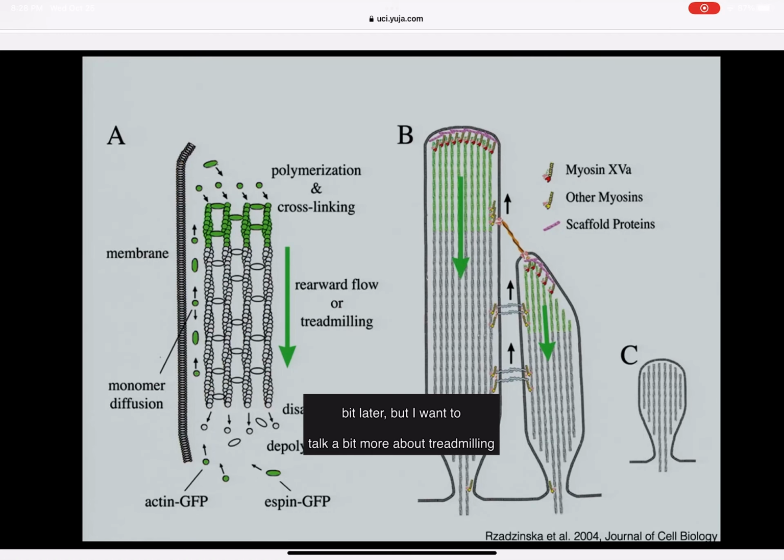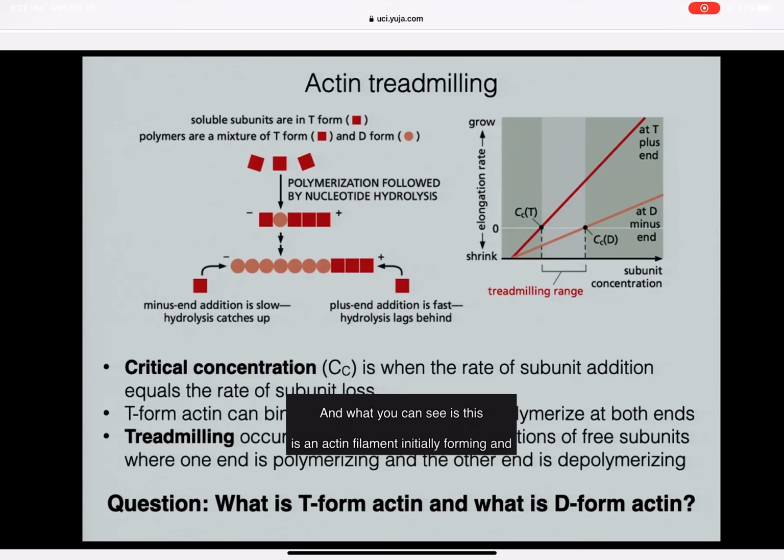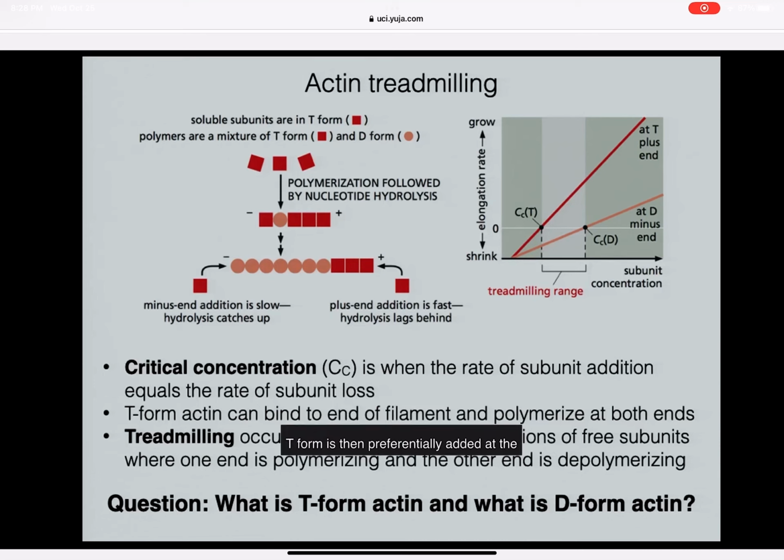And so we'll get into more of Usher syndrome a little bit later, but I want to talk a bit more about treadmilling. And so this is essentially a picture taken directly from your book. And what you can see is this is an actin filament initially forming. And so what you can see is that there's a T form and a D form of actin. And the T form is then preferentially added at the very beginning. And then as the filament is actively growing, the T form is then preferentially added at the plus end and not the minus end.